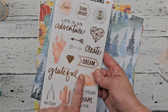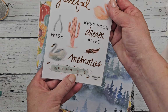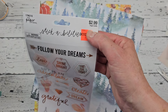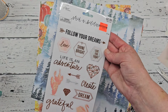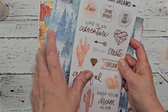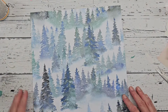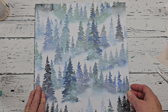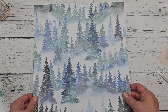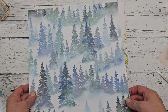Life is an adventure, create, and it's got this metallic gold color, and I really love it. So I'm happy about that. Regular was $2.99. 74 cents is what it says. There is a 2-piece in there, so there's got to be 2 of these. And then they had 40% off all their PaperStudio products, so I just grabbed a few 12 by 12 sheets.